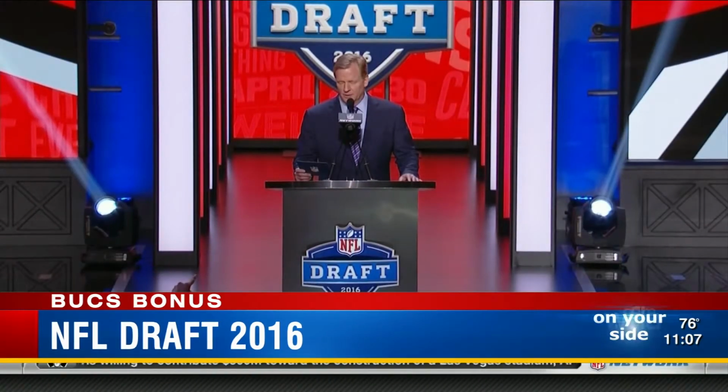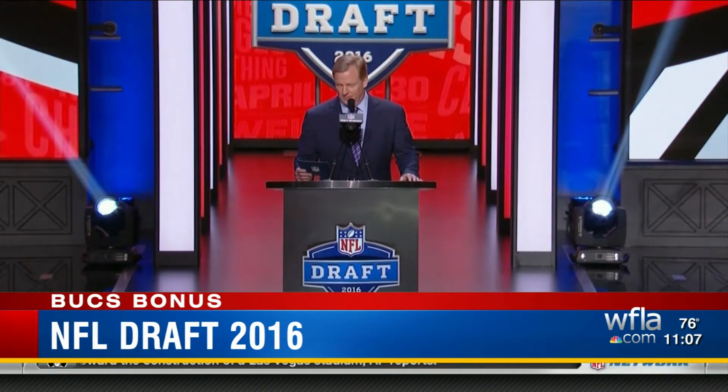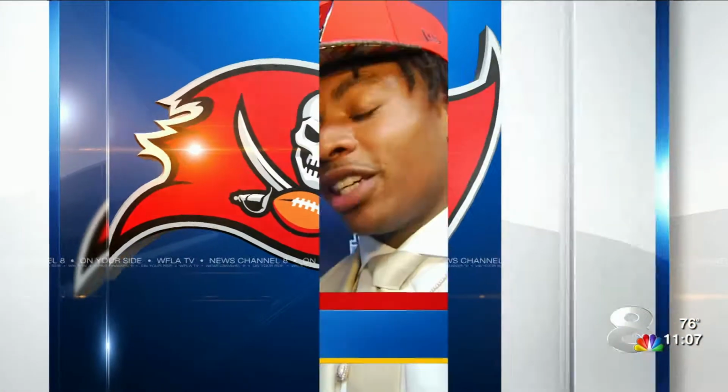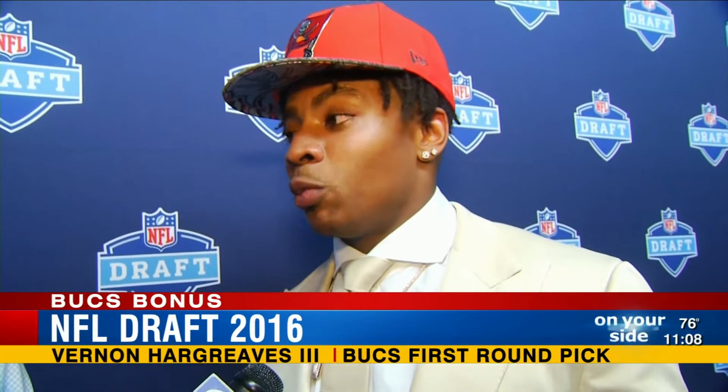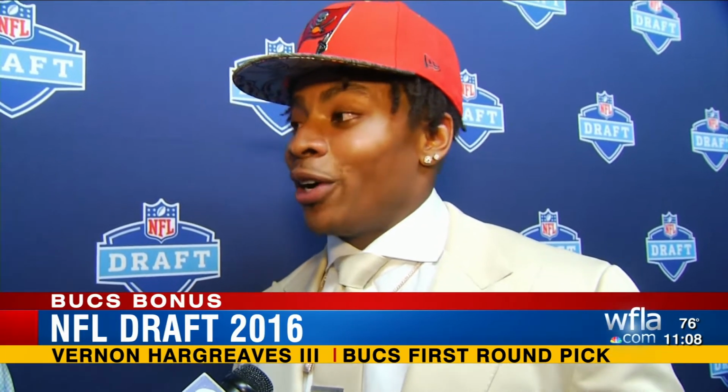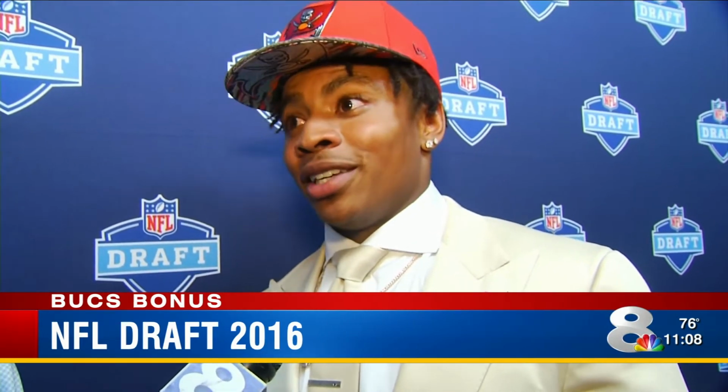He's only been a Buccaneer for a little over an hour, but already teammates are reaching out and welcoming him to the family. And actually, I have to give a lot of credit to my agent. He told me yesterday that the Bucs could trade back to 11. He said it just like that, and so my heart actually dropped when they did trade the pick. I was like, uh-oh, here we go. So I have to give a lot of credit to my agent, he got it right.